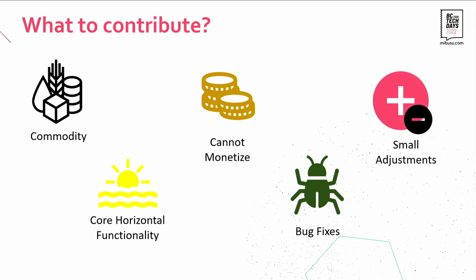And then, of course, there are all the other small adjustments like extensibility requests, events, and stuff. Whatever you need to turn something that is currently maybe not extensible to your liking, make it extensible so that you can build on top of that.